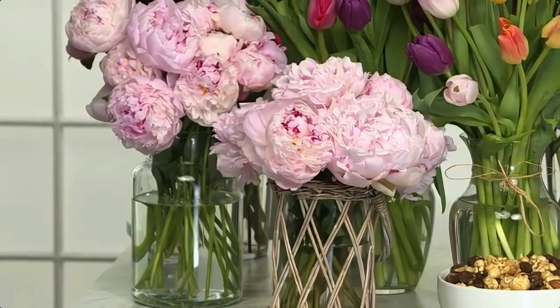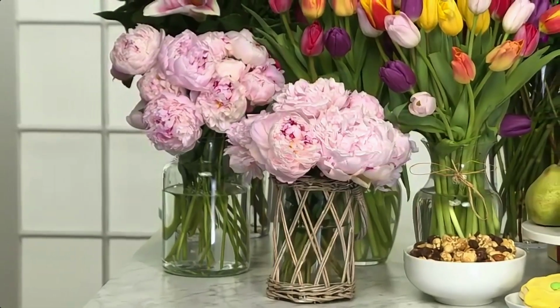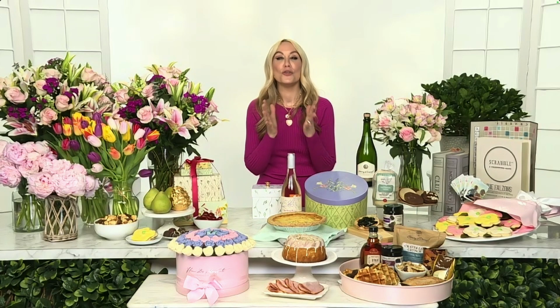So a few of my favorites, peonies. Turns out I'm not alone. Peonies are the top trending flower on TikTok with over 1 billion likes. I mean, you know how much people love their TikTok trends. So these peony bouquets, you can choose from a wicker vase, which reminds me of my southern roots, or a stylish apothecary jar. Also, tulips are hugely popular.